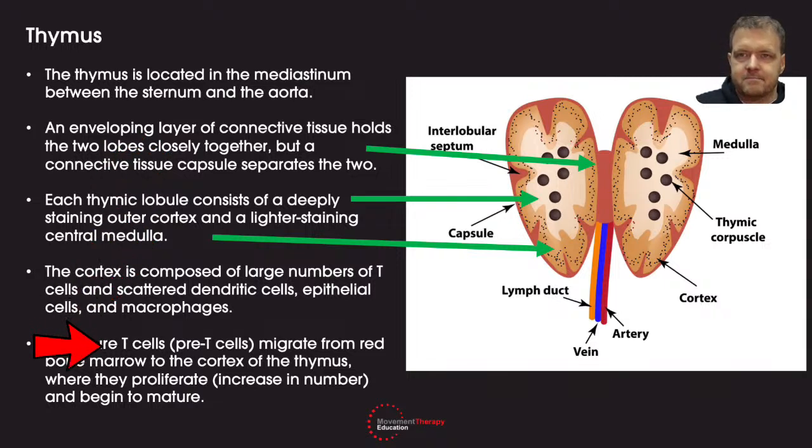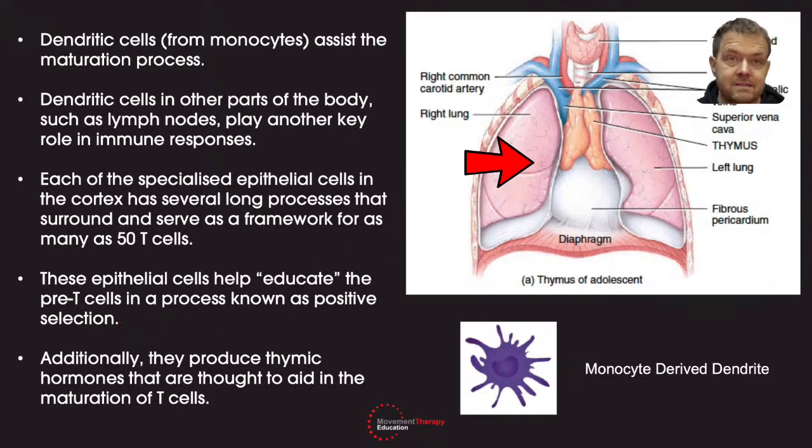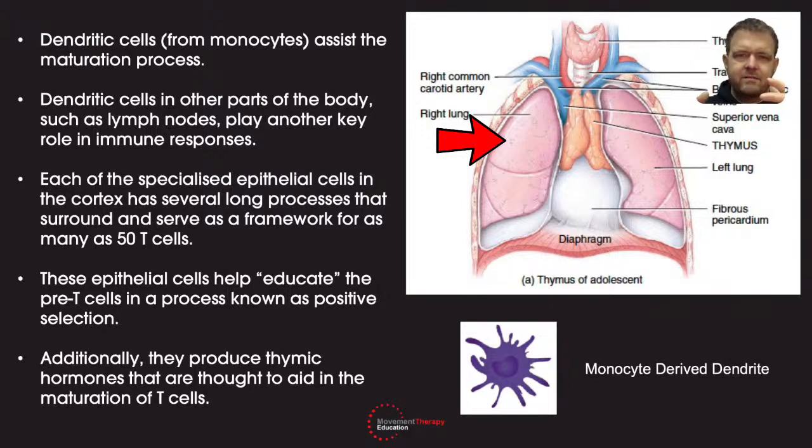So yeah, we've got immature T cells, so the ones that have come from the bone, the pre-T cells, migrate from the red bone marrow to the cortex of the thymus, and this is when they increase in number and begin to mature. So they're being trained up in the thymus. And there it is there. So it's in between the lungs, and kind of near the aorta, near the heart.